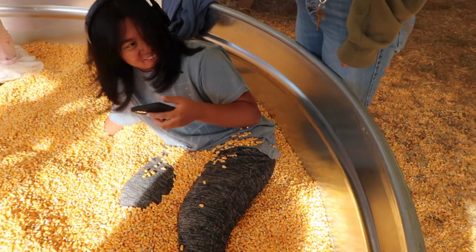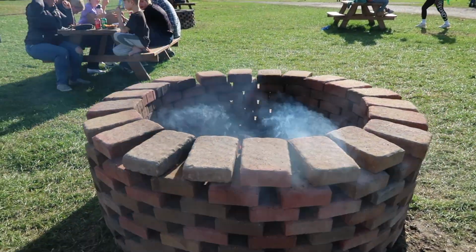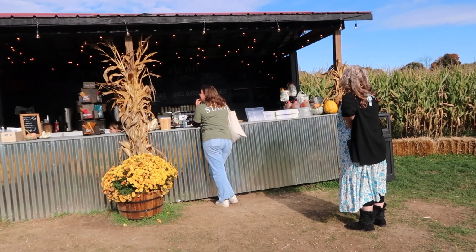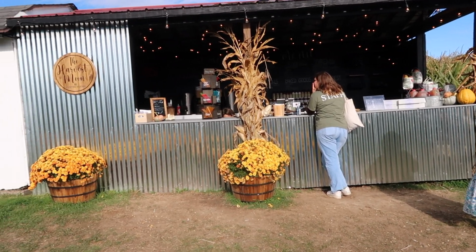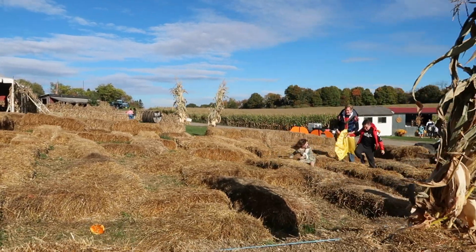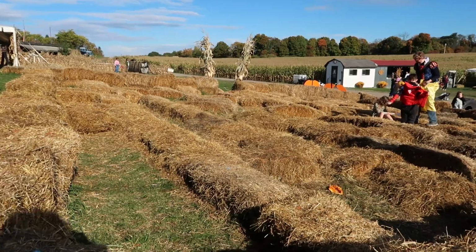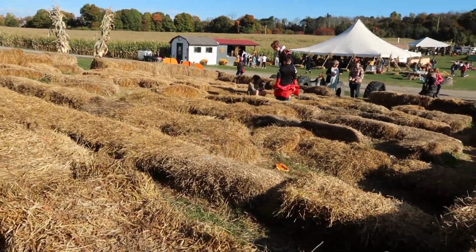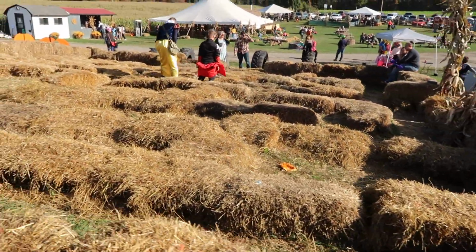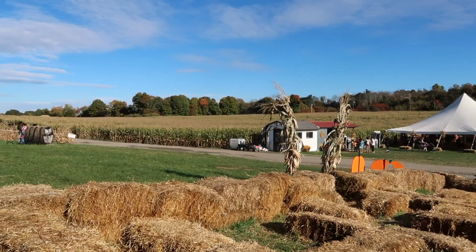Coming to this farm, we found it very family friendly. They had multiple games for little kids, as well as a corn maze for the bigger kids and adults. They also had a hayride. They had a huge pumpkin patch that we didn't get to go to this time, but we do hope to come back in another season to enjoy all the activities that they have to offer.